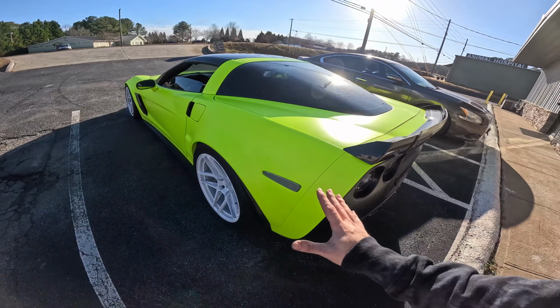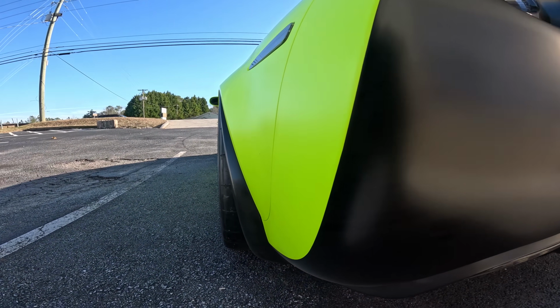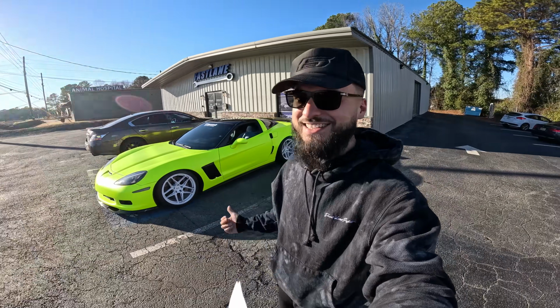And now in the rear, we were at just over a degree. We're at just 2 degrees now. So it is definitely fitting way better. We have no more concerns about that. I mean, it really doesn't get better than this.